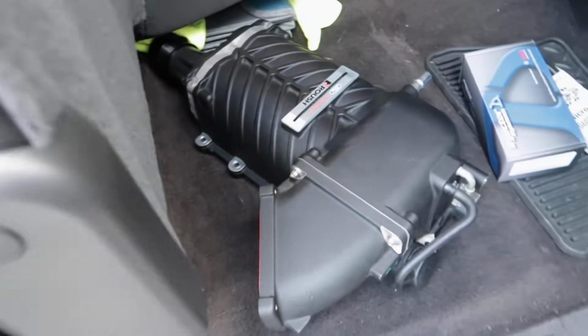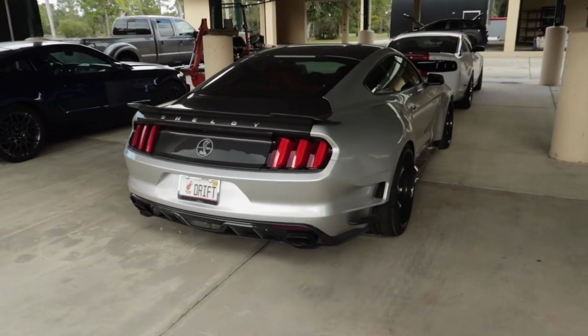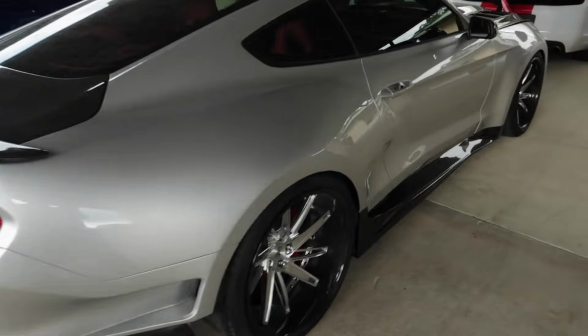All right, perfect fit. Check that out. Yeah, just casually got a Roush supercharger underneath the back seat of the truck. Dude, wide bodied Super Snake. I don't know why I cannot get over this. We are almost wrapping everything up here at VMP.